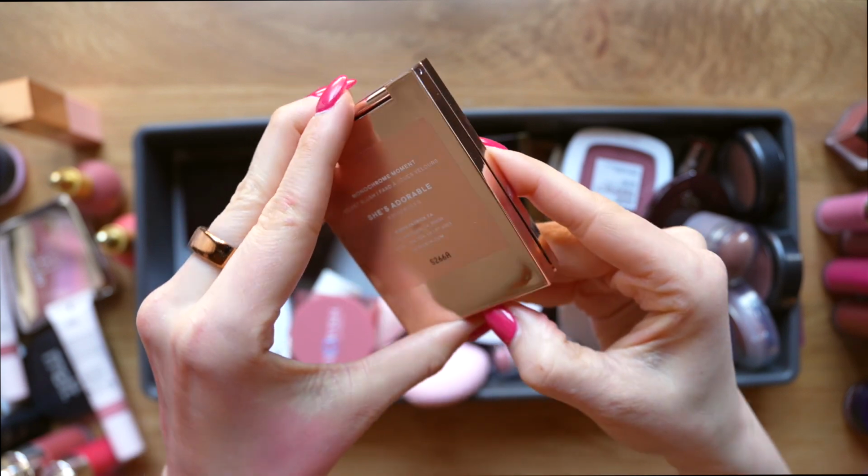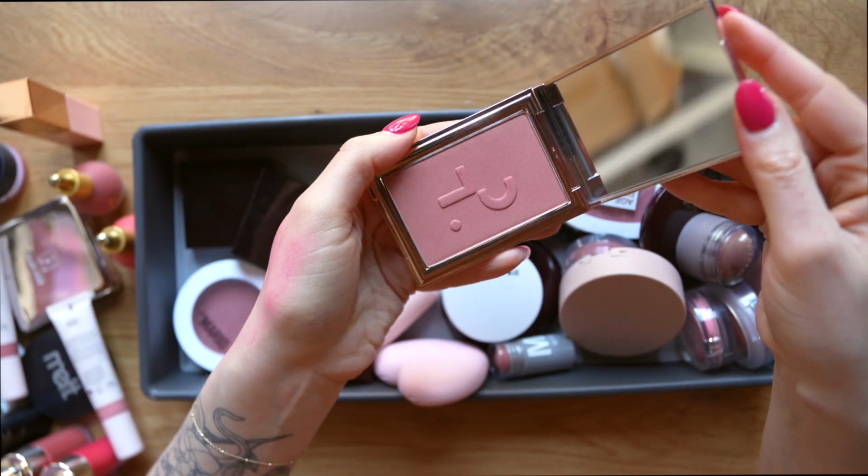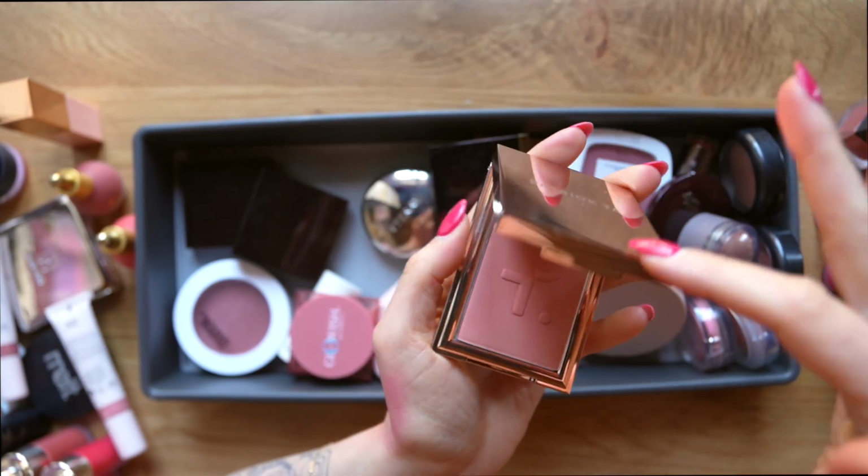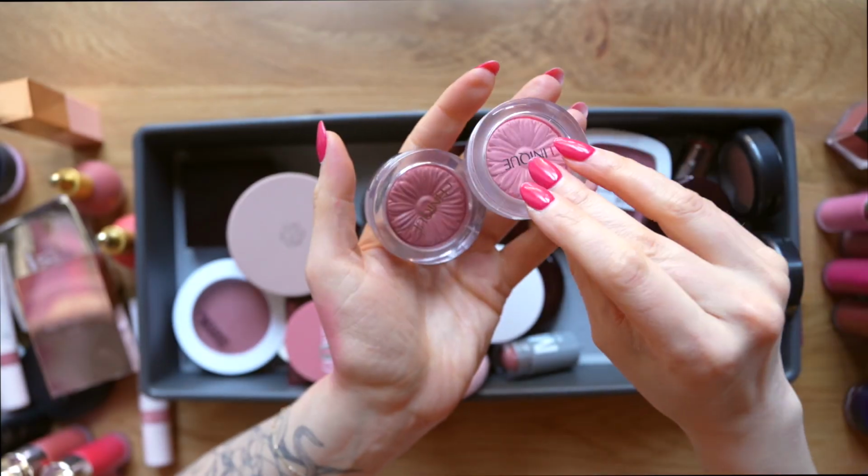This is the Monochrome Moment blush in She's Adorable, which is just one of his singles. This is a very pretty, very neutral, soft powder blush. I am gonna keep that one. More of the Clinique Cheek Pop.